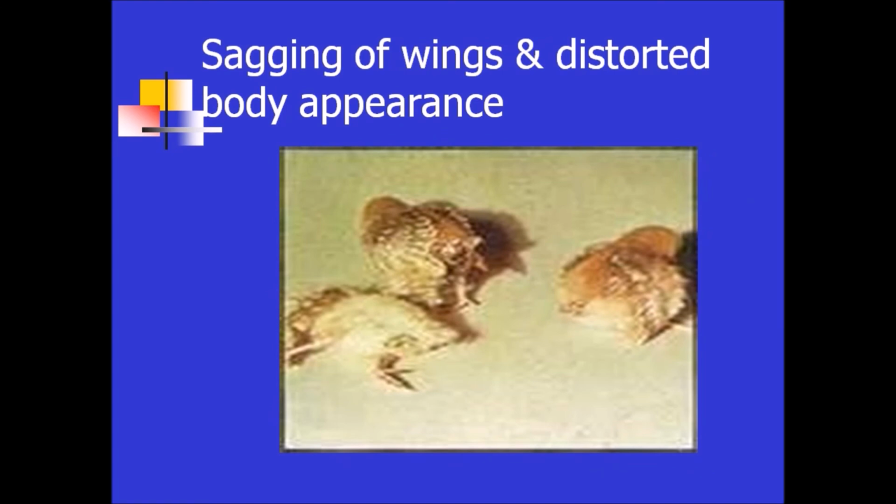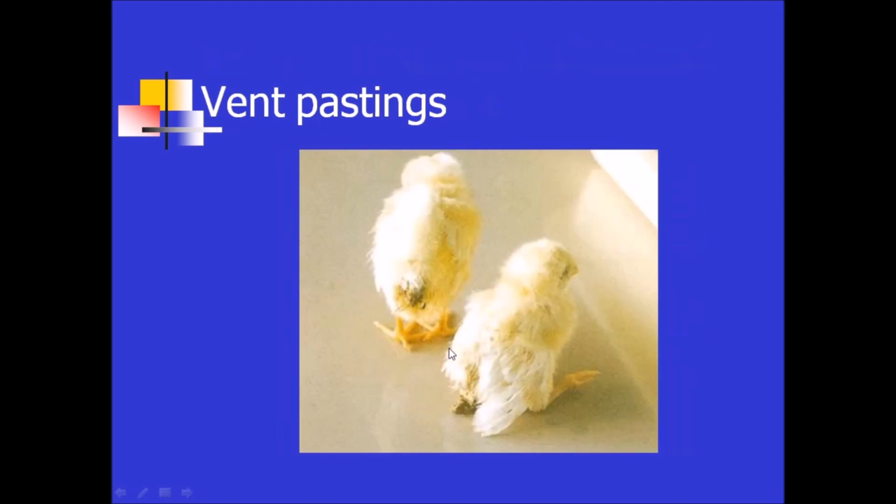Here are some pictures of the clinical signs that we can observe after death or in the live animal, both in the case of prepartum and postpartum. So in the prepartum case, we can observe sagging of the wings in a distorted position. Here you can see the sagging of the wings and the distorted position and body appearance of the chicks. Here is the bent sitting position of the animal.